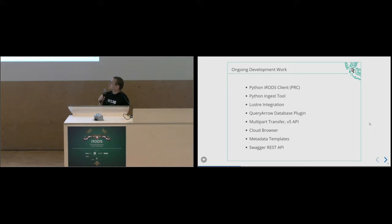We have 2 pieces of software. One is a plugin for iRODS, and the other is a connector. On one side, it speaks the LCAPD protocol, which is a piece of software that basically turns the Lustre changelog into a message queue.